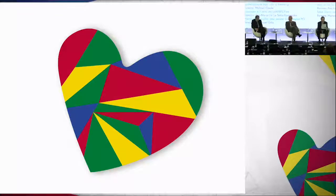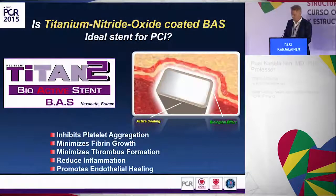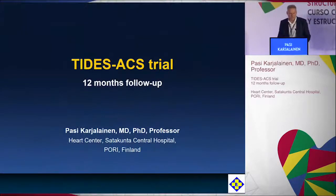Driven by Pasi Karhalainen from Finland, and it's titled TIDES, Acute Coronary Syndrome Trial. TIDES is an acronym that is comparison of titanium nitride oxide coated bioactive stent to the drug everolimus eluting stent in acute coronary syndromes. So, ladies and gentlemen, I will talk about TIDES ACS trial today or tonight.